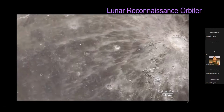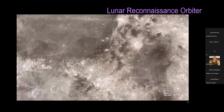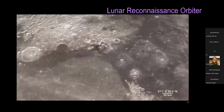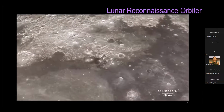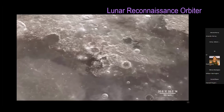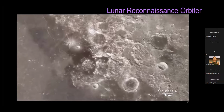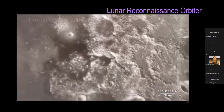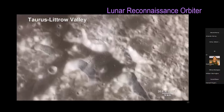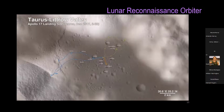To give you an idea how good the images are, these were taken by this LRO spacecraft. Now remember, this LRO spacecraft is flying about 31 miles above the moon's surface. From that height, we can see all the way down to the moon's surface, and you can see the last Apollo 17 lunar landing site. You're going to see the rover, you can see the lander that brought the astronauts to the moon. The LRO has taken images of every single Apollo landing site from 11 to 17. So we're going down.